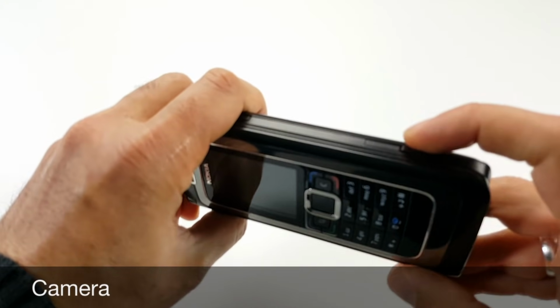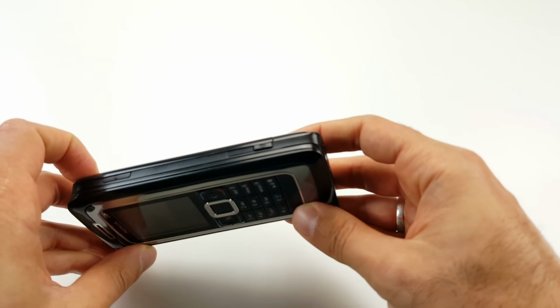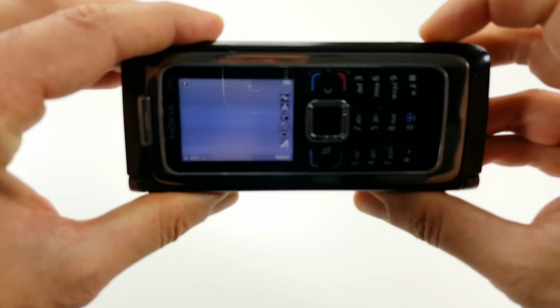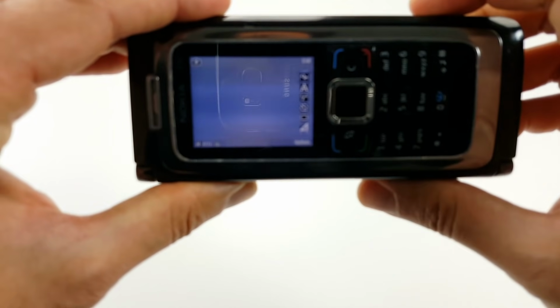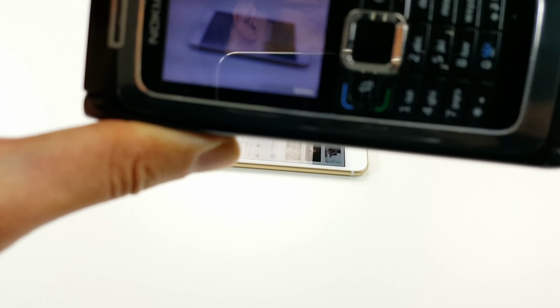Camera. Now this is interesting. The Nokia has a dedicated camera button on its side, also something which is still rare in today's smartphones. A 3.2 megapixel camera with autofocus and LED flash, which shoots video in the VGA resolution at 30 frames per second. Wow, back then, and even today you can get pretty good results out of it, except in low light.